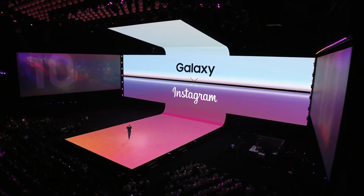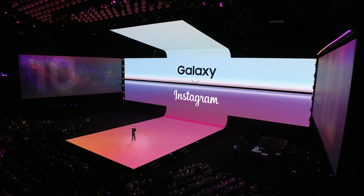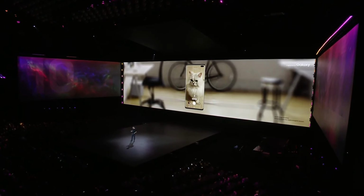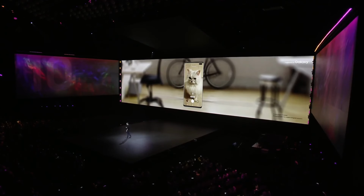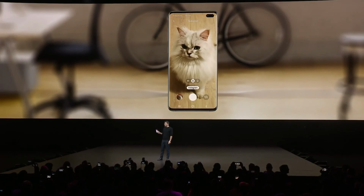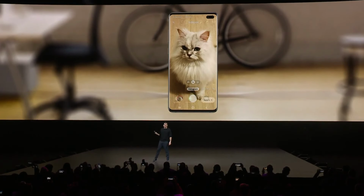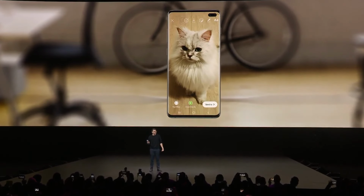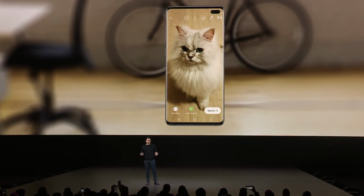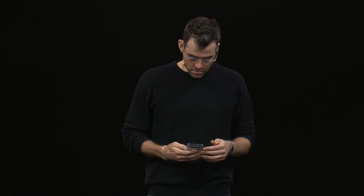So the S10's camera will have a new mode, and that mode is going to be called Instagram mode. So when you take a picture with this great camera, you'll be able to easily access Instagram stories. You'll be able to use our creative tools, so stickers, music, and more, and then share with the people that you care about on Instagram. So the S10 will be the best way to express yourself on Instagram. And so let's take a look.